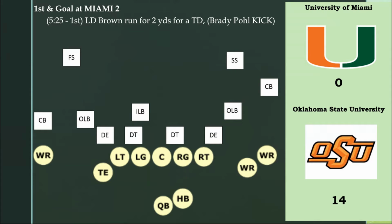1st and goal on the 10. They run the same running play they've run 3 times now. The first one went for 20-something yards. Second one went for 0. Third one went for a touchdown. So they're just going to keep doing it because it works.